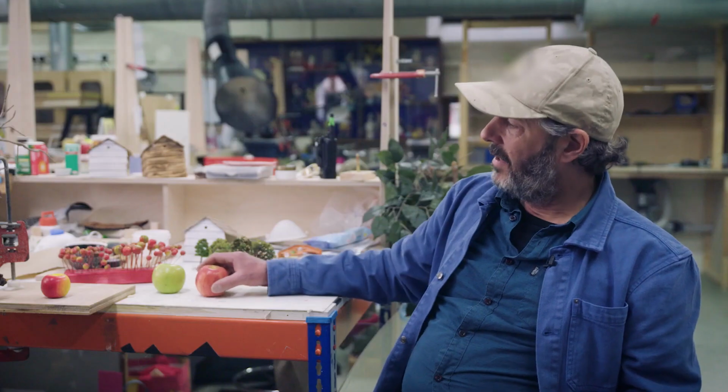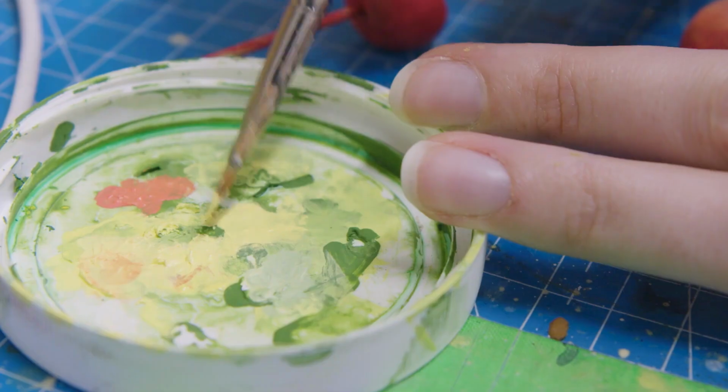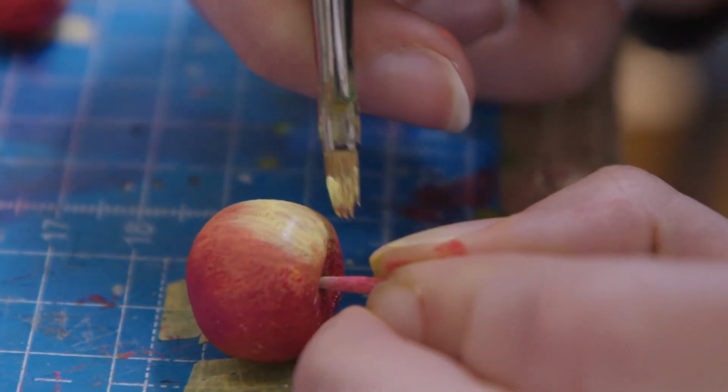So here's a real apple. This is one of our hero apples that needs to be very, very close to camera. But then as you get a little farther away, if you're in a middle distance shot, then those are going to look huge. They're going to look like beach balls. So we literally had to make hundreds of these small apples.